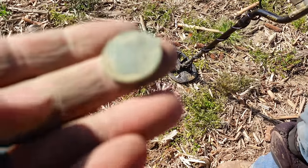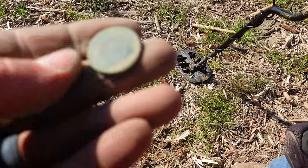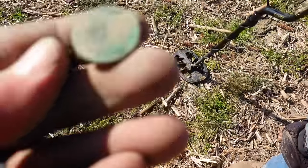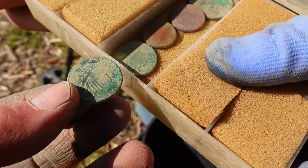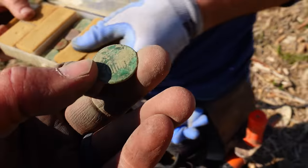What happened to this side? I don't know. Where's the two? I don't know. It's on this one. 67? I don't know if Muck heard that's what it is. 67? What is going on here? Muck, didn't he already find one of these today?